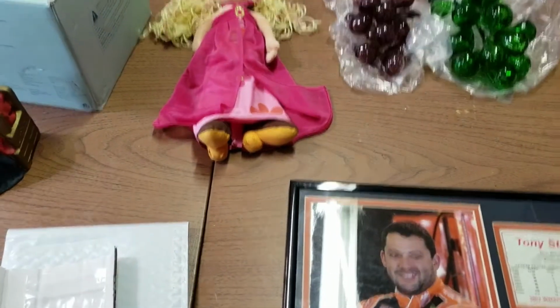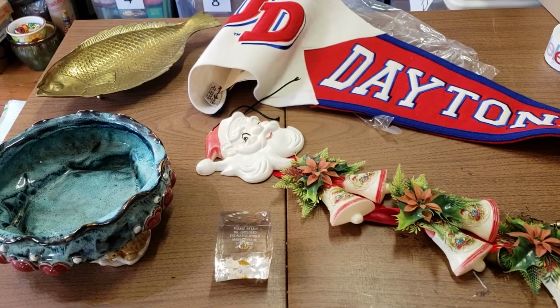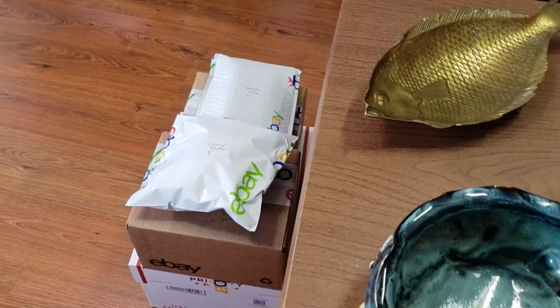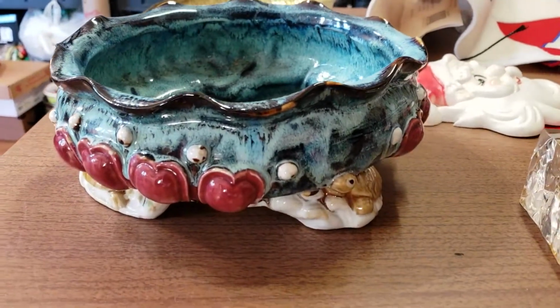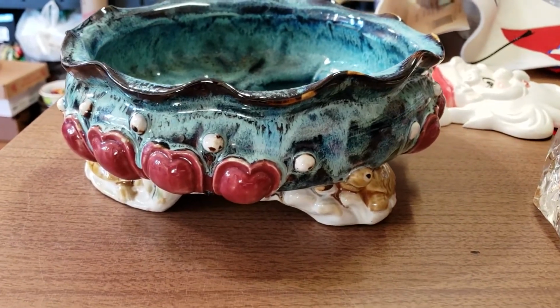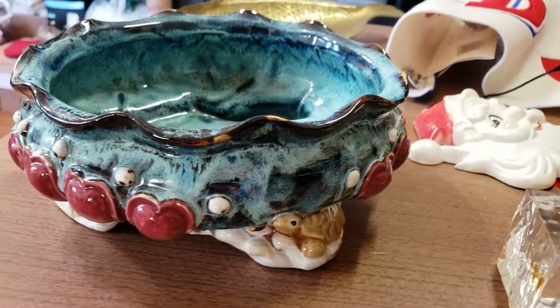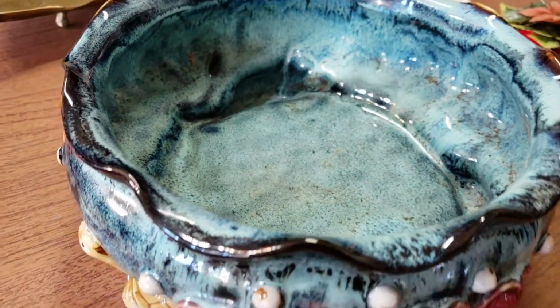We'll see you tomorrow. Good morning. It's Tuesday, January 19th, and I have 5 items going out today, plus the ones from yesterday since the post office was closed. And this first item here is a Fisherman's Fortune turtle planter, and I paid 50 cents for it. It took 8 months to sell, and it sold for $29.95, and they're all in at $51.80.